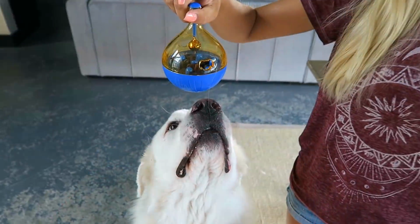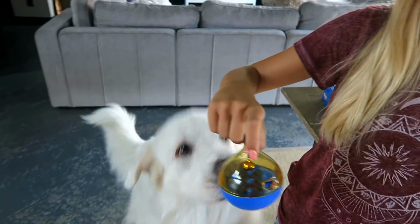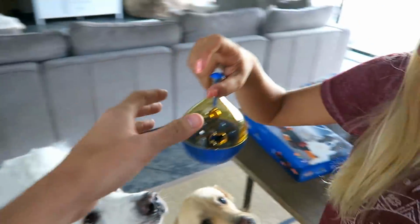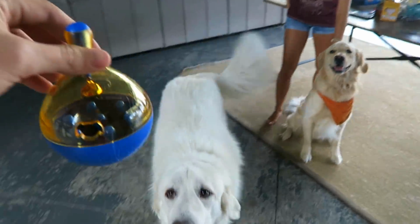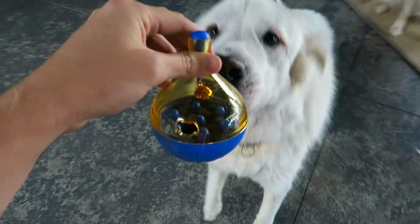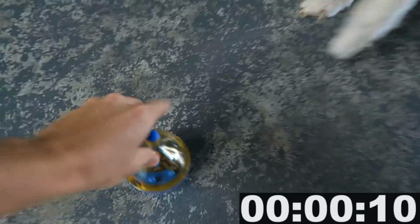Let's have Koda take his shot. Are you excited, buddy? He's very excited. All right, here we go. You hold Coop. I know he's going to be crazy about this. Are you ready? So you know there's food in there, right? It's your favorite thing ever. 3, 2, 1, go. Go, go, go.